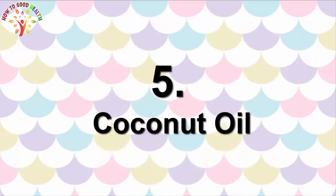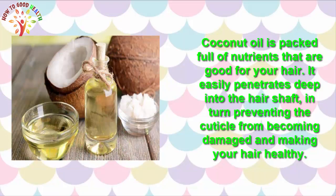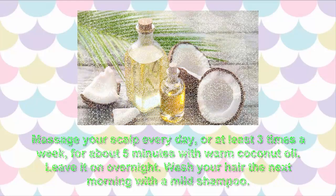Number 5 is coconut oil. Coconut oil is packed full of nutrients that are good for your hair. It easily penetrates deep into your hair shaft, in turn preventing the cuticle from becoming damaged and making your hair healthy. Massage your scalp every day or at least 3 times a week for about 5 minutes with warm coconut oil. Leave it in overnight. Wash your hair the next morning with a mild shampoo.